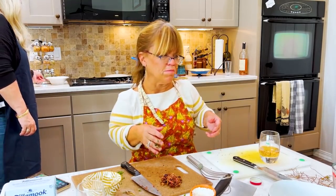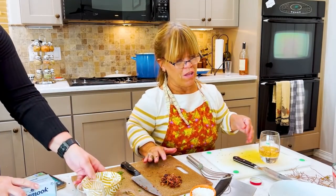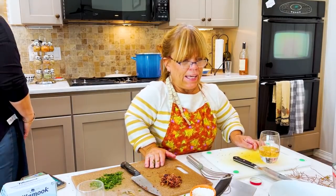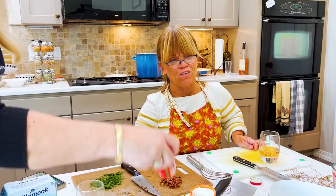Living on the farm in the early years when my kids were young, we raised pigs and we butchered them. And, we had someone, without being graphic too much.